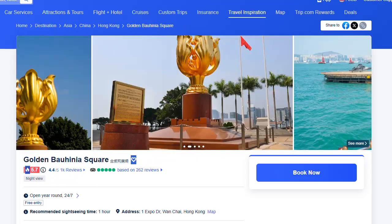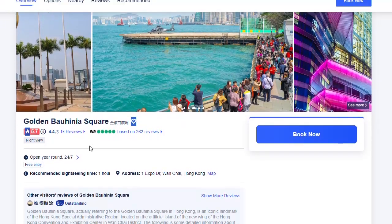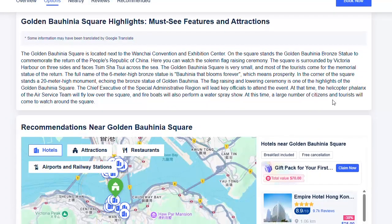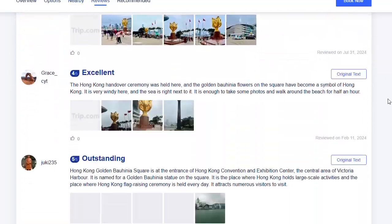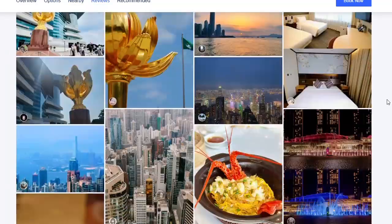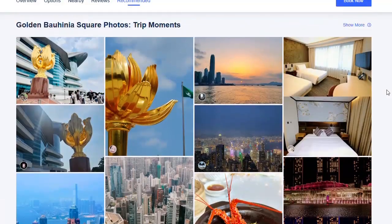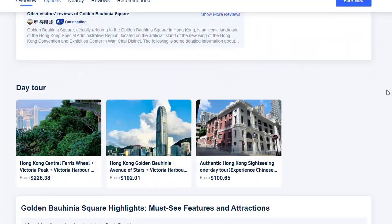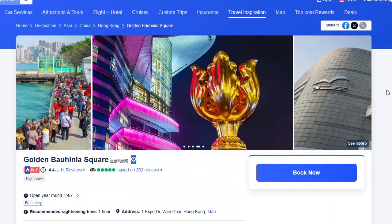The Golden Bauhinia Square is located next to the Wan Chai Convention and Exhibition Center. On the square stands the Golden Bauhinia bronze statue to commemorate the return to the People's Republic of China. Here you can watch the solemn flag-raising ceremony. The square is surrounded by Victoria Harbour on 3 sides and faces Tsim Sha Tsui across the sea. The Golden Bauhinia Square is very small, but many tourists come for the memorial statue that commemorates the return.